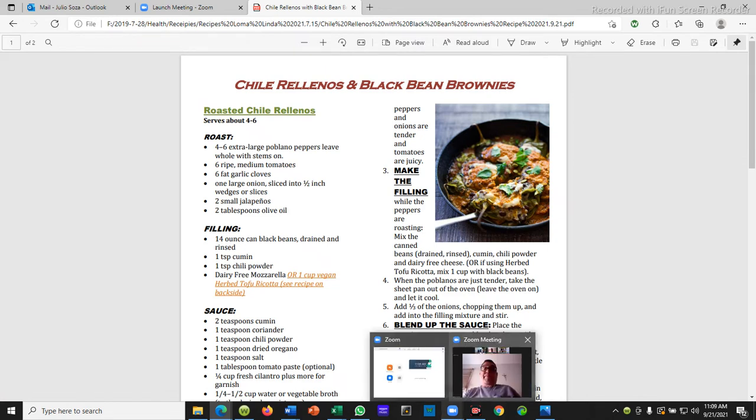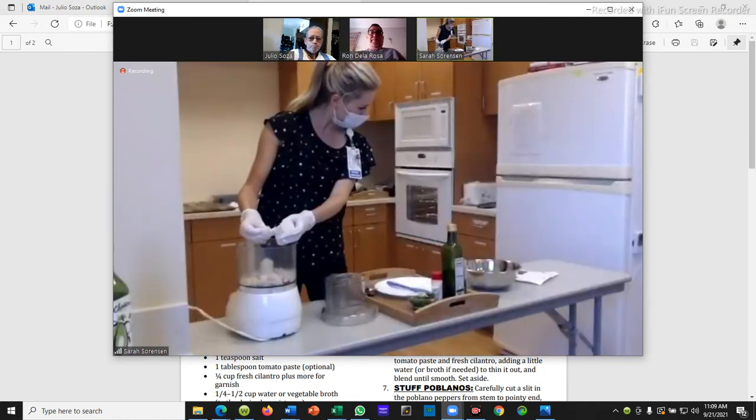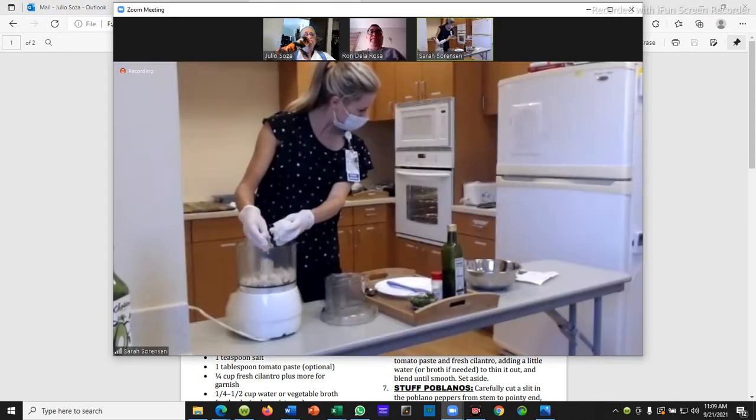All right. So we drain the tofu, break it up with my hand, and put it in with the other ingredients in the food processor.